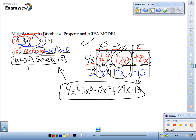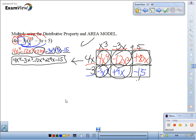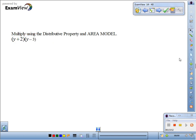1 point for the work, 1 point for the correct answer. 1 point for the other work, 1 point for the correct answer. What happens if you only do this? Watch. If you're being lazy and you just do that, 3 points. Yay. Go to number 14.